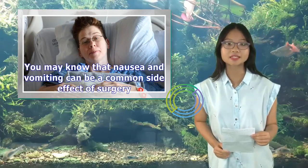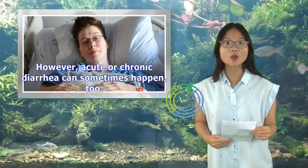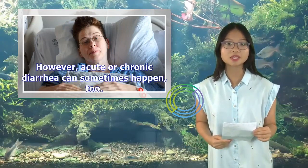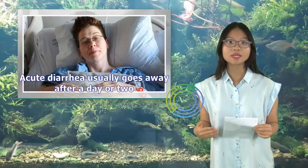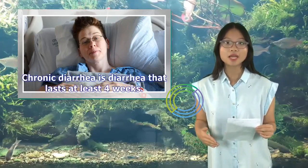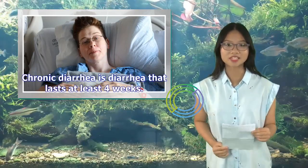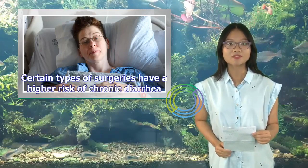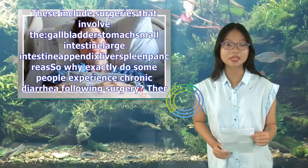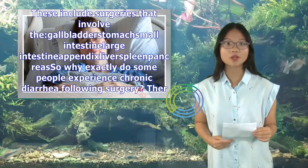You may know that nausea and vomiting can be a common side effect of surgery. However, acute or chronic diarrhea can sometimes happen, too. Acute diarrhea usually goes away after a day or two. Chronic diarrhea is diarrhea that lasts at least 4 weeks. Certain types of surgeries have a higher risk of chronic diarrhea. These include surgeries that involve the gallbladder, stomach, small intestine, large intestine, appendix, liver, spleen, and pancreas.